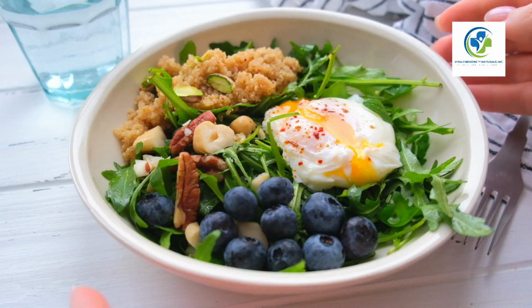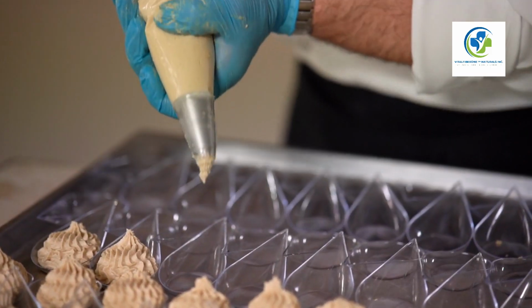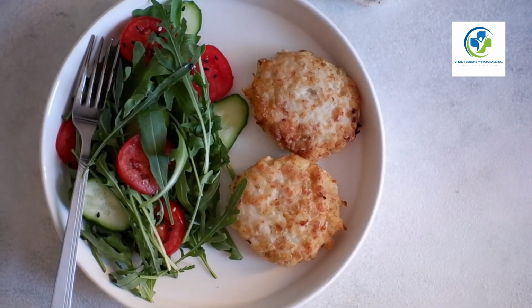Lunch. Quinoa salad with black beans, bell peppers, cucumbers, and avocado. Afternoon snack. Carrot sticks with hummus. Dinner. Grilled chicken or tofu with a side of roasted Brussels sprouts and a sweet potato. Dessert. A bowl of fresh raspberries or baked pear with cinnamon.